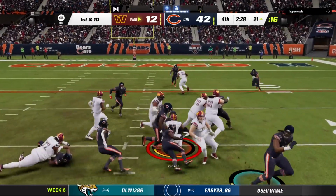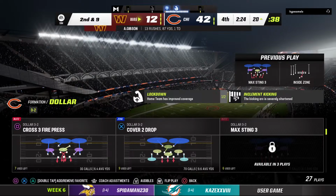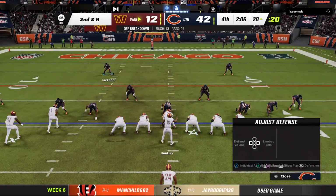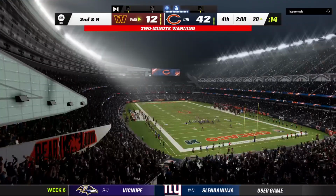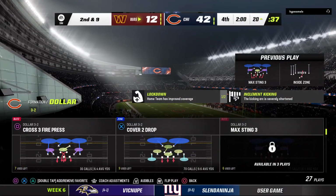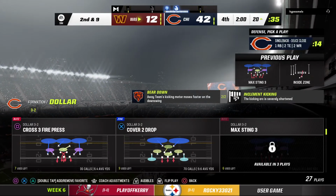Back to the ground with Gibson. And he'll be taken down at the 20 after a gain of just 1. But not much on that run, Charles. No, that's exactly the way to execute a run blitz there. They guessed correctly that they would move the ball on the ground, honed in on it, and stopped them. Mark that down for a win in the defense's column.